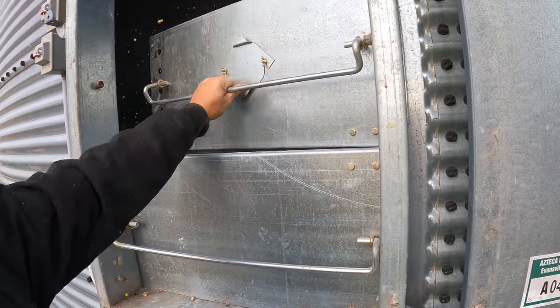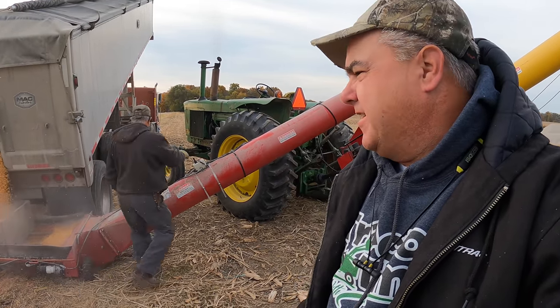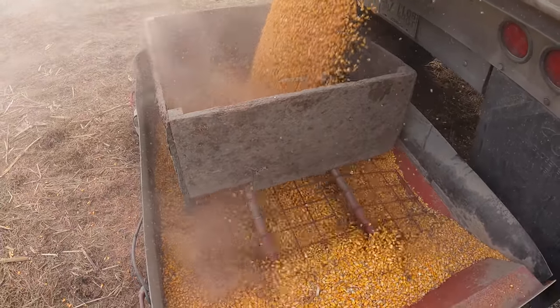I guess it is a good idea to shut the bin doors before you fill it. Got the old 4620 on this auger. Tom bought that a couple of years ago. It wouldn't run very good. He got it running. It's been a perfect auger tractor for him.